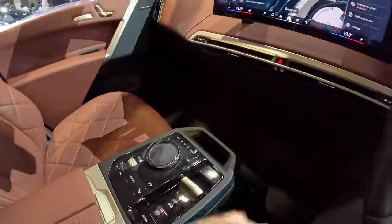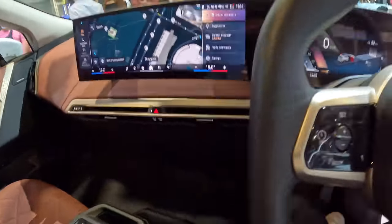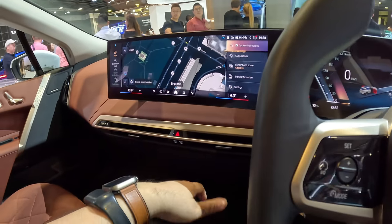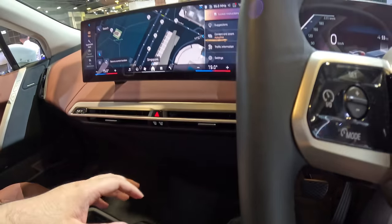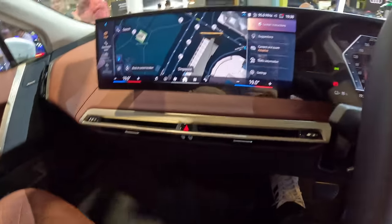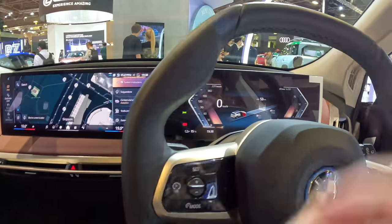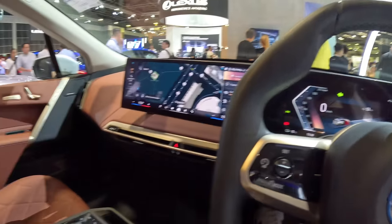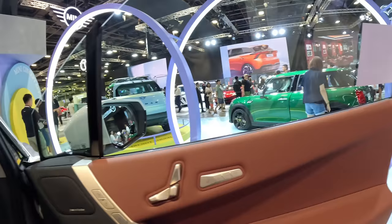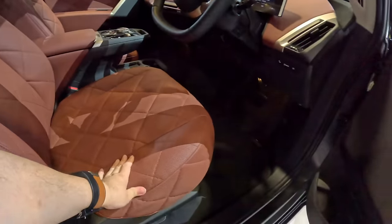Nice interior. I like this model of BMW because usually BMW in the middle seems a bit cramped, but over here this is very spacious. You have no blockage on your knees, so this whole thing feels very good. Feels like I'm driving the car. Cool. The chair is also very comfortable.